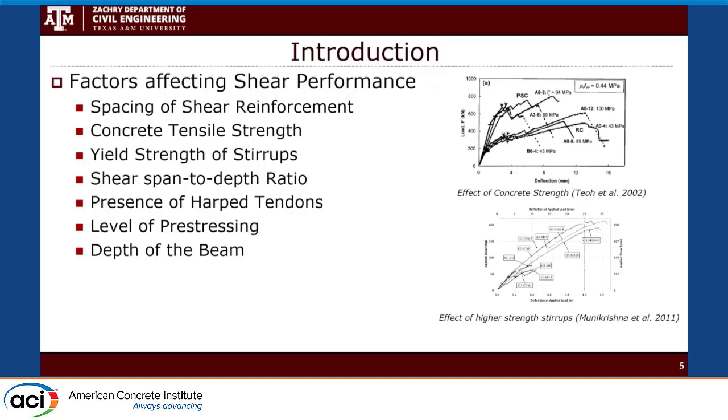Based on various tests in the literature over the past few years, there are various factors that govern the shear performance, starting from the spacing of the shear reinforcement, which is the force taken by the stirrups, then concrete tensile strength, yield strength of the stirrups, and the shear span to depth ratio. For the effects of prestressing, we have the presence of harped tendons and the level of prestressing, and finally the depth of the beam, which governs the size effect. With so many factors, it's very difficult to develop shear capacity equations.